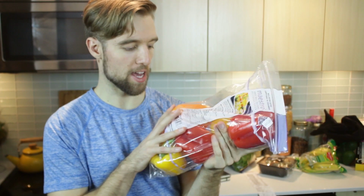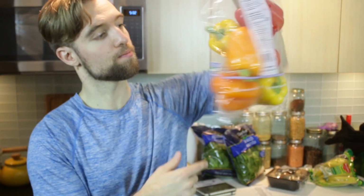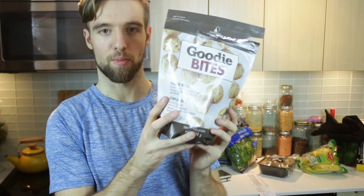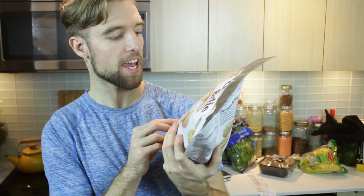Mixed pepper, $8.99. Again, there's a bunch of different varieties of peppers, and you gotta look at the dollars per gram. And these ones were the winners. Goodie Bites, whatever the heck that is. They look like cookies, sound like cookies, but nowhere on here does it say cookies. Yeah, it's like rolled oats and pecans, shredded coconut, and more.